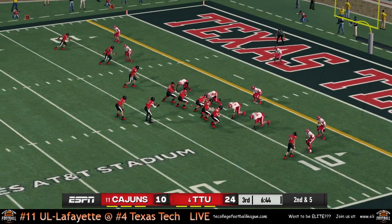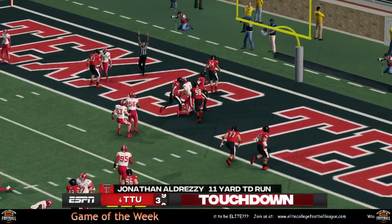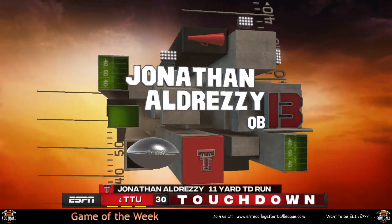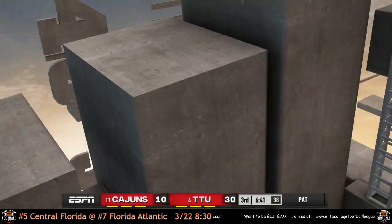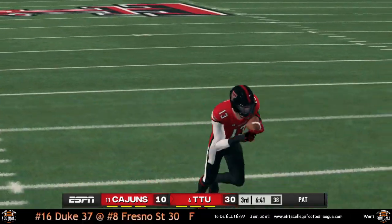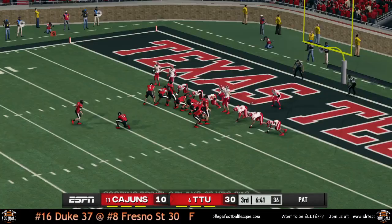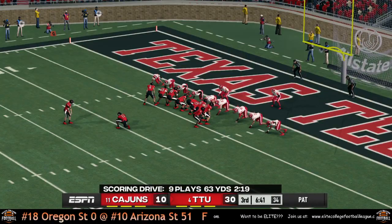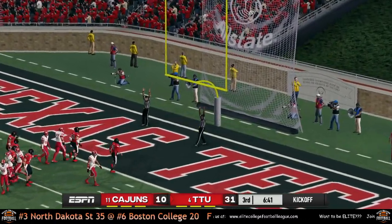He might have a chance. Touchdown, Red Raiders. He just put his eyes on that end zone and ran with some real purpose there. And he converts the extra point.